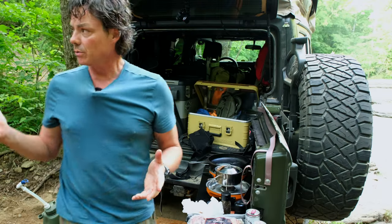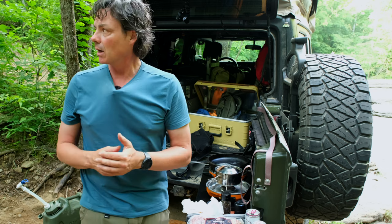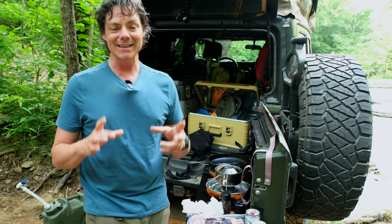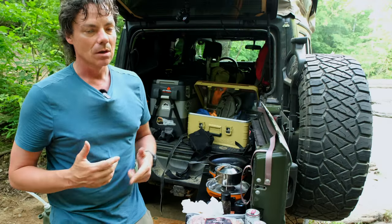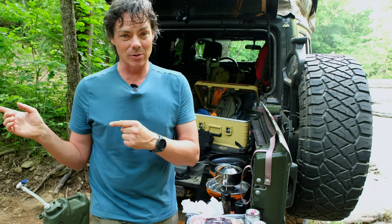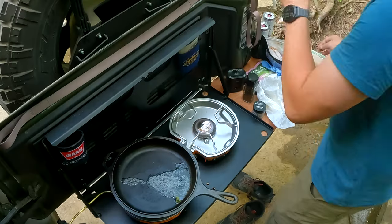Originally, I was going to fix two chicken breasts, one for me and one for Matt. But then Matt hauls off and says that he's got a bison ribeye. I've never had a bison ribeye. So I'm gonna do one chicken. He's doing one bison. He's got asparagus going. I'm gonna have rice going. It's gonna be amazing.